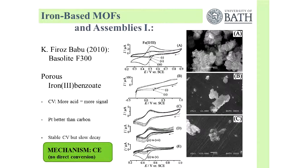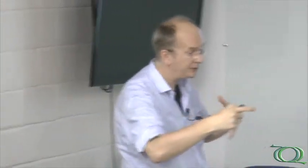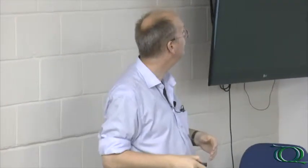This is an iron benzoate system, and it's a really nice crystalline material with pores between the iron and the benzoates. And iron is nice for electrochemistry because we have iron(III), and we should be able to switch iron(III) to iron(II), and we can see how the electrons then go into the crystal and how they react in this material.